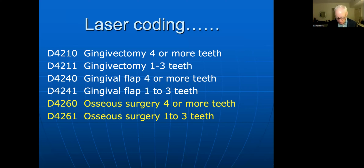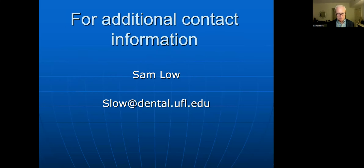I just want to make sure that we're all clear on this, because there's folks out there doing closed laser periodontal procedures, going through the sulcus, not reflecting a flap, not working on the bone, and unfortunately putting in 4260 codes. And I just don't want to see you be subjected to an audit from you know who. So I hope that explains about laser coding. This is incredible for your practice.